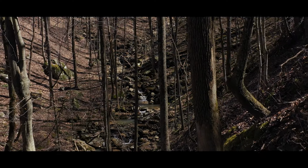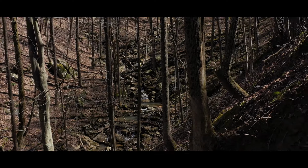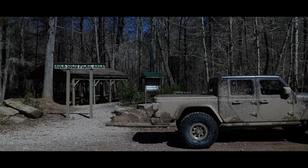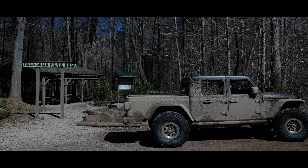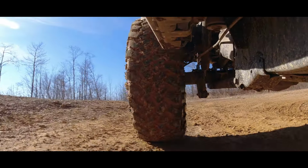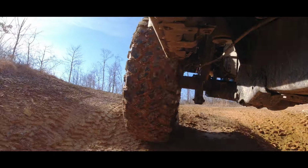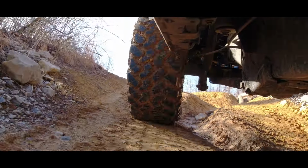Now, I wish I could have done a few more difficult trails, but given the fact that I had a little bit of a winch issue going on and I was solo, I decided to play it safe and stick to the moderate trails. And I really enjoyed it. I don't feel like I shortchanged myself by just doing one difficult trail and the rest moderate. I still had a really good time, and it was still challenging and fun enough that it was definitely worth the trip.